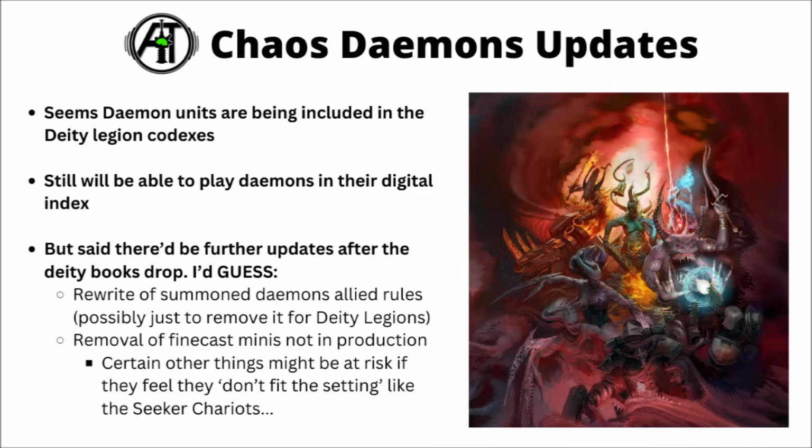Feels likely that this might be the time where they do Chaos Demon updates as well. It does sound like there's more to come in terms of changes for the Demon Index that's digital. At the very least, we basically know that they're going to rewrite the Summon Demon Allies kind of rules to a greater or lesser extent, given that that just doesn't really work well with the Deity Legion rules that they've got coming out. I suspect that the Deity Legions won't be able to ally, say, Khorne Demons in any other way besides their one bespoke detachment for it. I don't know if that might have implications for allied demons to Chaos Marines and Chaos Knights. We'll wait and see there.